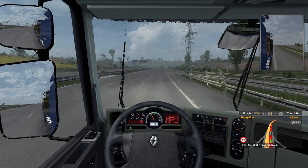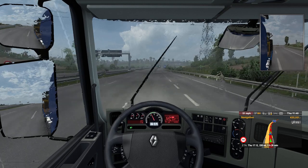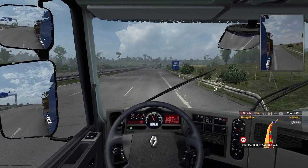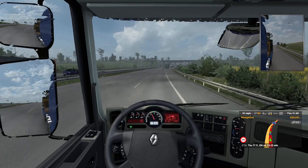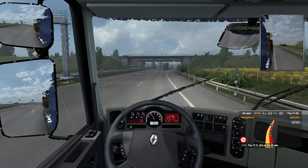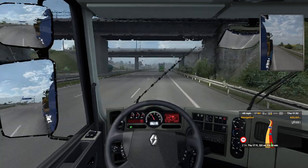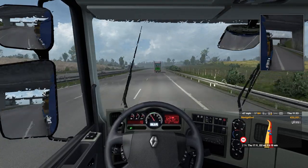Engines start at the 380, there's 430 horsepower, and then the largest one that they offered, 460 horsepower. With the gearboxes, there's 6 speeds with or without retarder, 12 speeds with or without retarder, and then there's a ZF 16 speed. So the fuel tank capacity on a 4x2 is 1,000 litres.